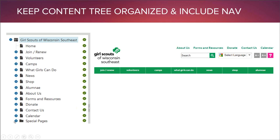Then we have the special pages. So this was a folder. It has some other stuff, the search page, the 404 page, the sitemap page, things that you're not really ever going to use once you set them up generally. So those are stored here in the special pages at the bottom of the list. So editors generally are going to ignore it if they don't need it, because they're going to have found what they wanted here at the top of the list.